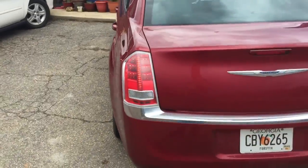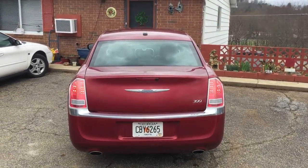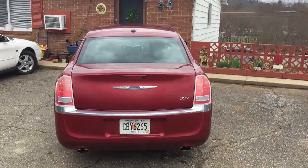The rear is also LED, and the camera really doesn't do it justice, but there's no way you're missing those blinking lights. They are very bright.